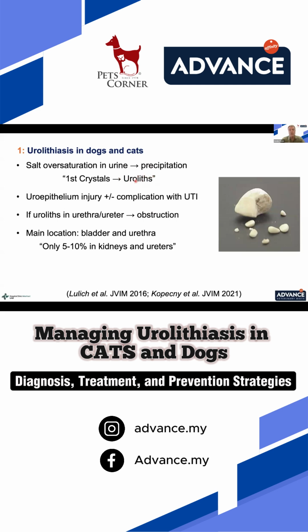So the presence of uroliths could produce obstruction in the urethra and the ureter, and could produce several other adverse effects or problems associated with this. It could also produce several chronic injuries that sometimes become a complication with urinary tract infection. The urinary tract infection could predispose to more other clinical signs.